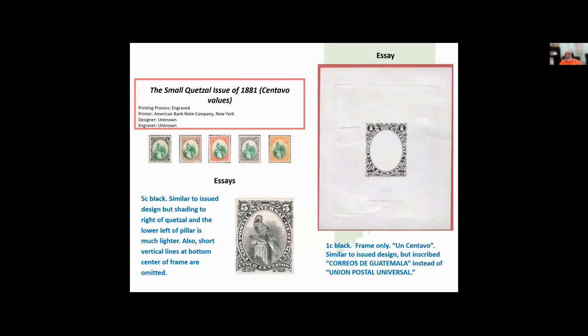So we move forward to 1881. Guatemala has joined the UPU. They've changed their currency from reals to centavos. And here we see the issued stamps, the 5 values. And of course, these are very well known for having inverts of the 2 centavo, the 5 centavo, and the 20 centavo, with the invert of the 5 centavo being the rarest of them. The 1 centavo actually does appear as an invert, but only in the plate proofs. It was never issued as a stamp or ever used as a stamp. And as we may know, the 2 centavo was also counterfeited by Spiro.